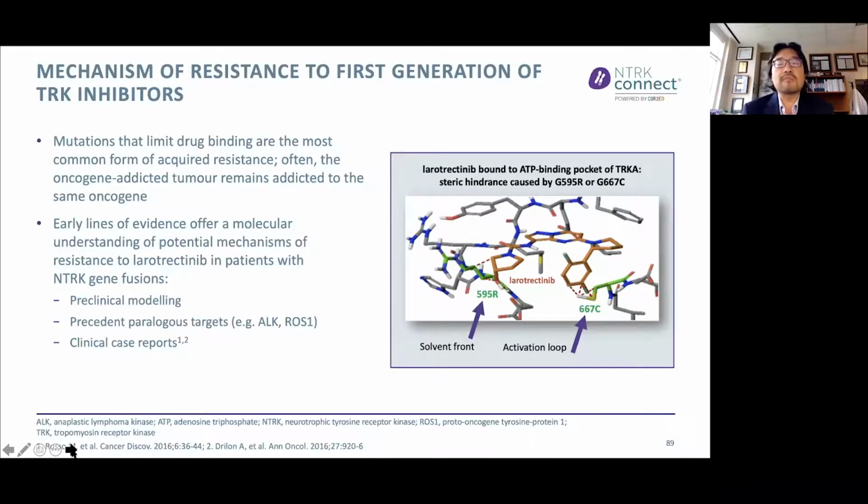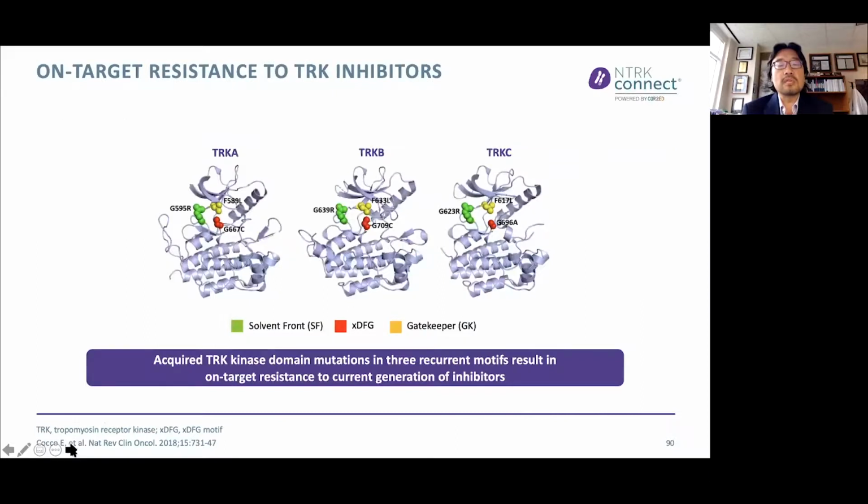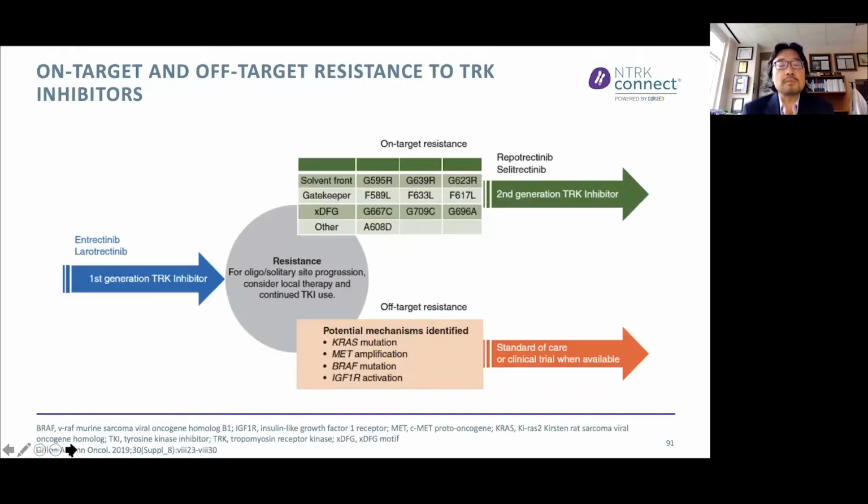So preclinical models were done, and Loxo, to their benefit, began developing a molecule that would target that. And even before we actually got the phase 1 trial up and running, Alex and those folks at MSK were able to test, through compassionate use, some of these patients who were developing resistance to larotrectinib. So you can see here, there are really 3 major acquired resistance mutations: solvent front, something called the DFG mutations, and these gatekeeper mutations. The vast majority of resistance mutations are listed here, but there also appear to be other off-target resistance mechanisms. There were some case reports showing that patients could also develop MET amplification, BRAF, and bypass signaling that would lead to resistance.